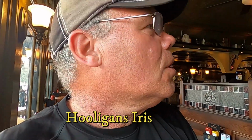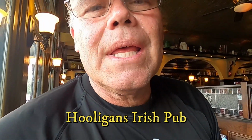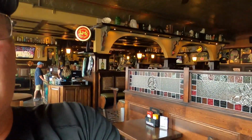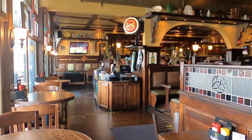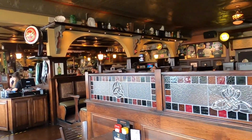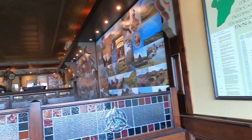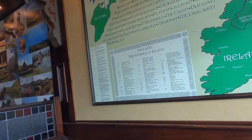It's not packed. We ended up at Houlihan's. I think it's Houlihan's. But it's not as crowded. But the Hooligans pub was a nice atmosphere, but from what I remember, the food was not one that I'd come back for.